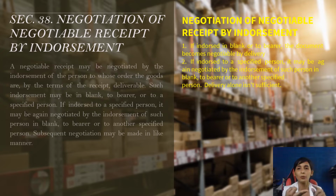There has to be an endorsement of the specified person whose name appears on the receipt, and it can be renegotiated through an endorsement by him to another person, or in blank, to a bearer again. So there are three options again, and it can repeat, in that particular order or in whichever other manner the next endorsee may opt to choose.